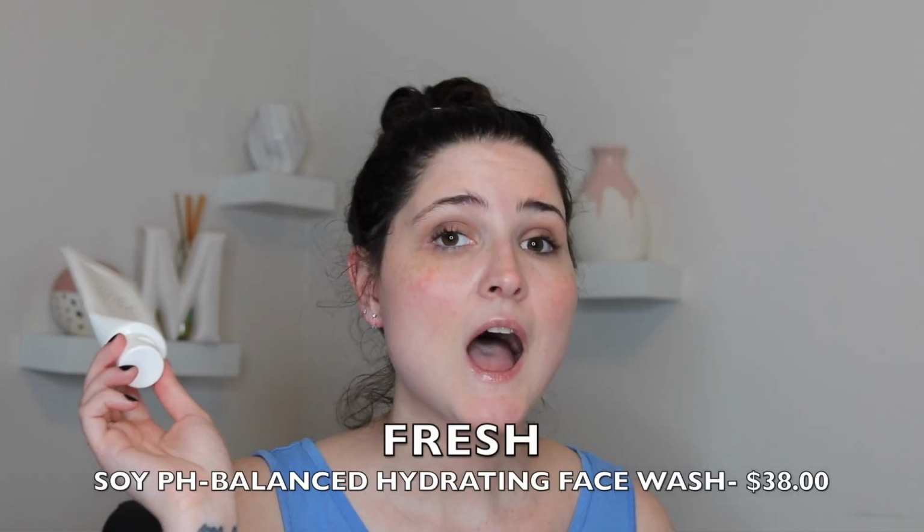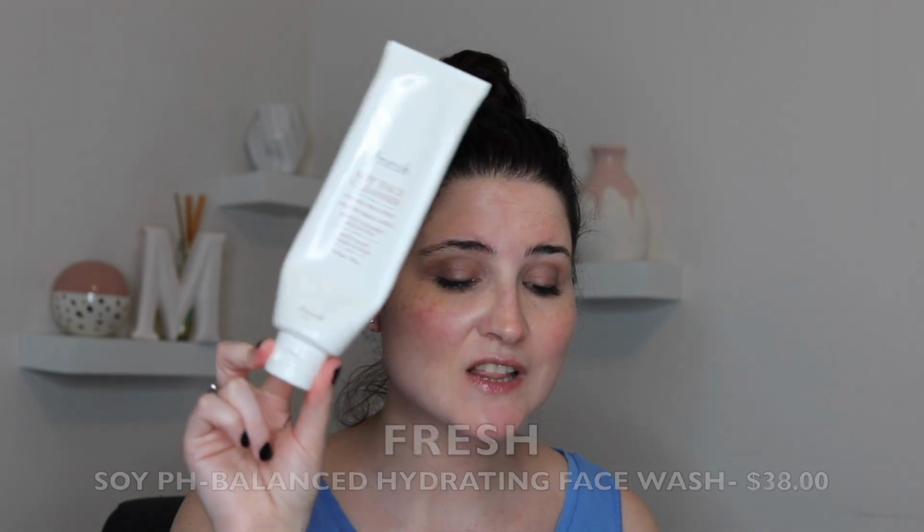The next one is another empty because I used it up, obviously, but I will definitely be repurchasing, and I have repurchased multiple times. I've talked to you guys about this product before. You're probably bored of it. It is the Fresh Soy Face Cleanser. I absolutely adore this facial cleanser. It's so nourishing. It's so hydrating on the skin. It does not make my skin feel stripped or anything like that. It just makes it feel clean but hydrated, and I absolutely love it. I will definitely be repurchasing.